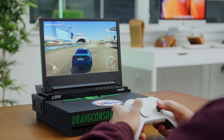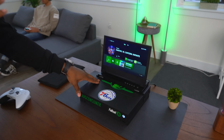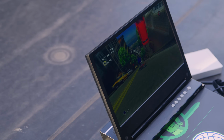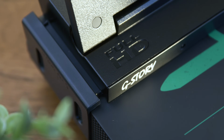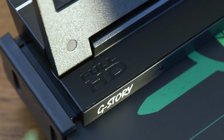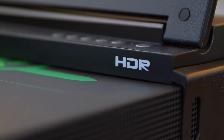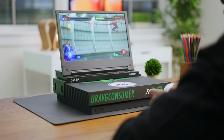This is a portable gaming monitor from G-Story. Now, I recently picked this up, and I really wasn't expecting much from it. It is $200, so it's a bit pricey, but when I put this guy on, I'm telling you guys, the quality is absolutely there. Now, this is an 11.6-inch display. It's full HD, so you're only getting 1080p, no 4K here, but everything with it being so small looks very, very crispy. And surprisingly, it has HDR support as well, as you guys can see right here. I haven't really tried any HDR content on it, but everything that I have tried looks amazing.